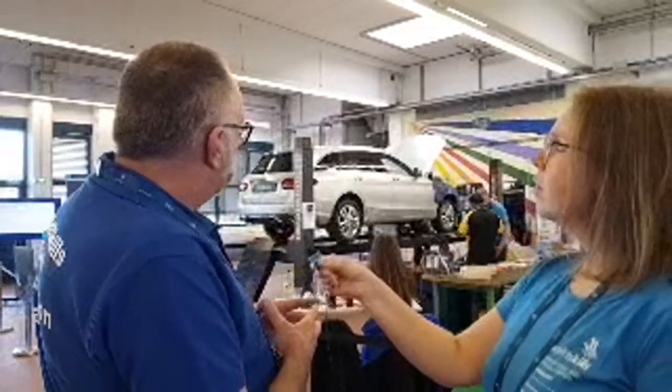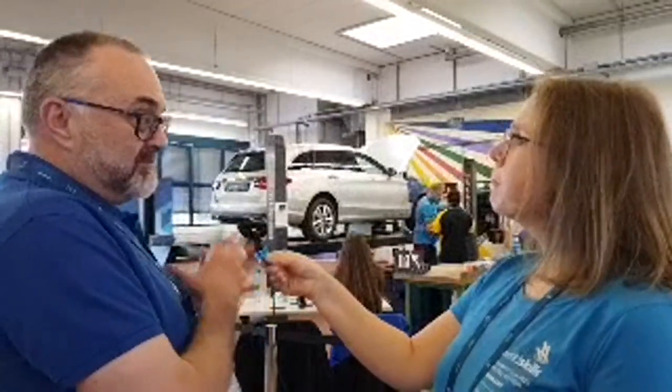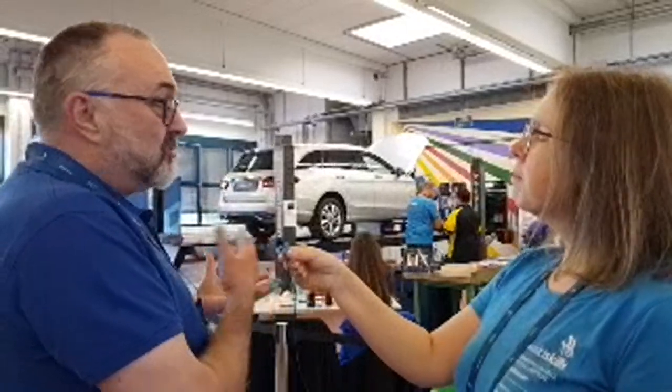Part of the procedure is to lift the vehicle off the ground, and to rotate the tyres. Once they put the measuring equipment on, they rotate the tyres to make sure it's all aligned. It's quite a process.